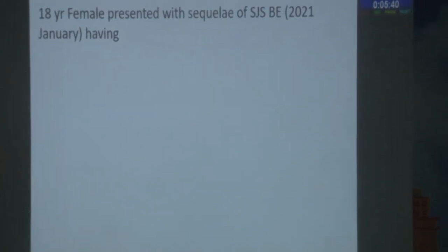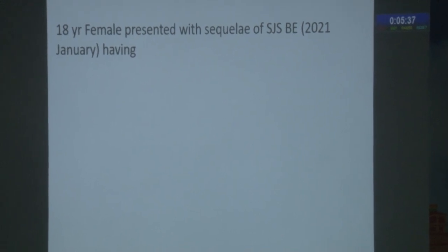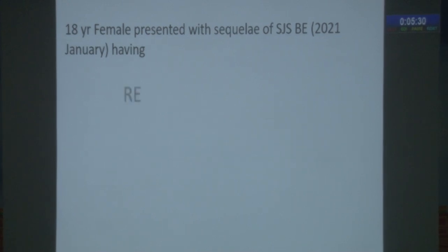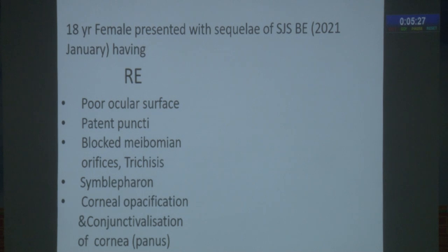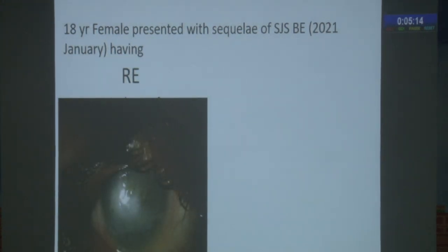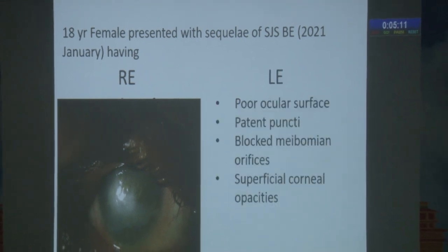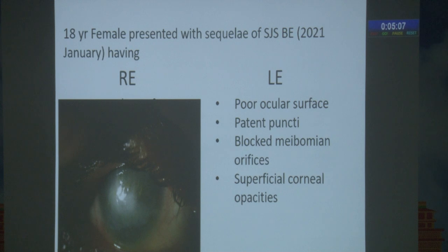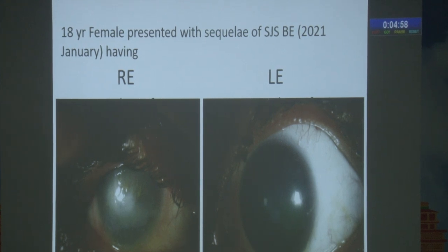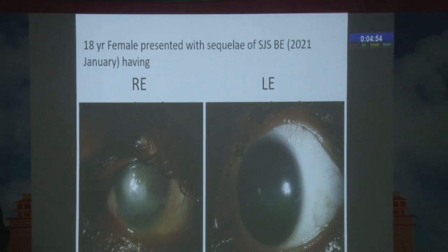So this is an 18-year-old female presented with sequelae of Steven Johnson syndrome in both eyes. In January 2021, she had a poor ocular surface, patent puncta, blocked meibomian orifices and trichiasis in the right eye. There was symblepharon, corneal opacification and conjunctivalization of the cornea with development of pannus. The left eye had a poor ocular surface, patent puncta, blocked meibomian orifices, and superficial corneal opacities like this. Visual acuity was hand movement in the right eye and 20/60 in the left eye.